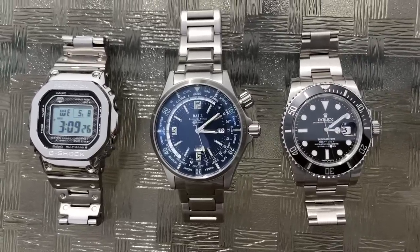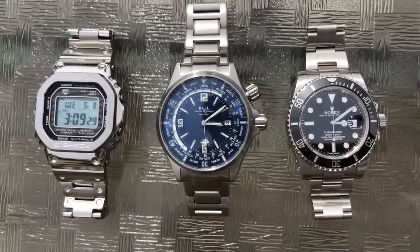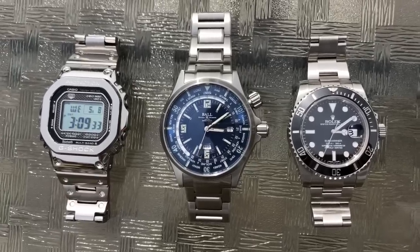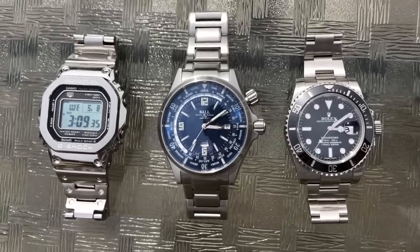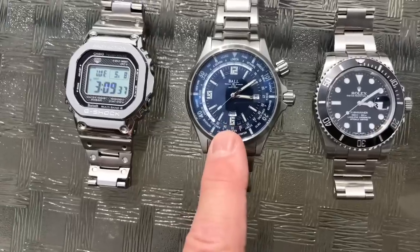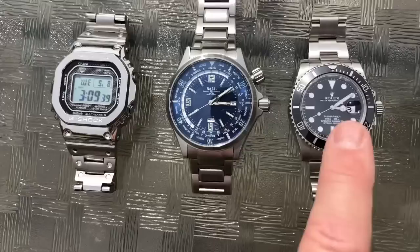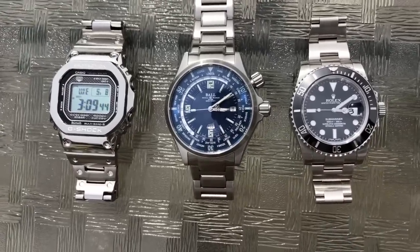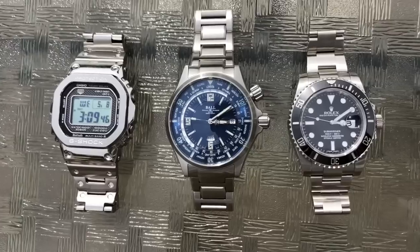So this really is my trio, and the fact that I don't come down to my window or watch winder and say, what do I feel like wearing? I have designated purpose watches: sleeping, working, everything else. And then if I wanted to get fancy for going out, I would pull out a fancier watch. That's how I've done this solution.